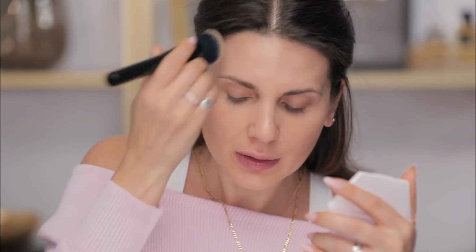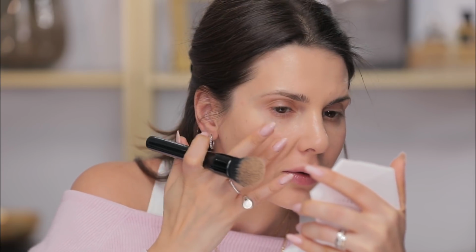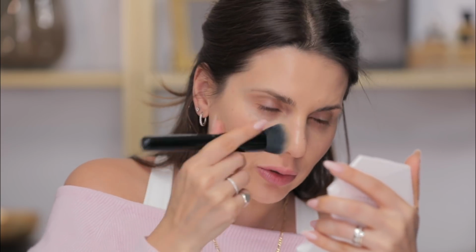I can already feel it being spread much better. Super, super luminous. And like I said, I feel it so much better right now on my face. Yep, it's not doing those crumbles.